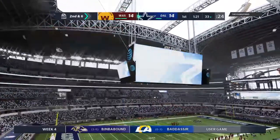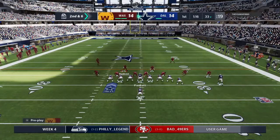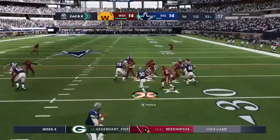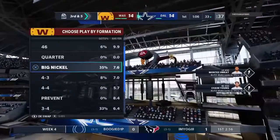Well, it's been an exciting sequence to watch. The run got 4. Now they deal with a 2nd and 6. Run for Pollard. Only a yard on the pickup there, and it'll bring up a 3rd down.